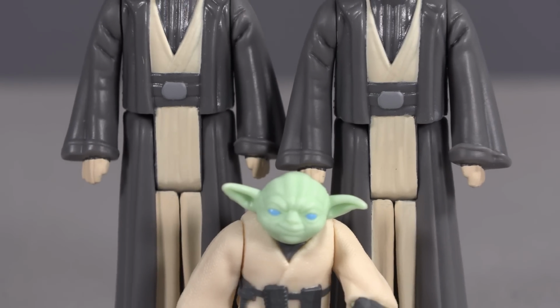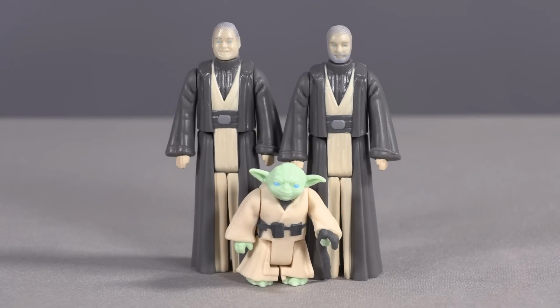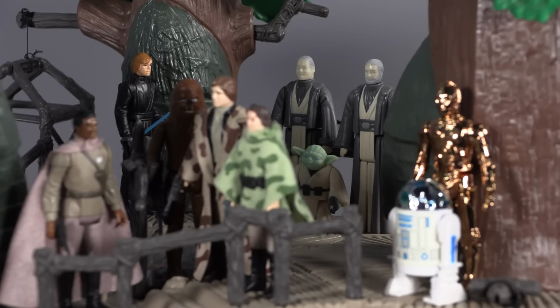Yoda is the standout figure in this trio because he's both vintage and at the same time reimagined, and I find him to be the most visually striking of the 3. He really anchors this figure trio from an artistic standpoint. Your eye just focuses in on him, and they look great standing together. And of course, they look awesome on the Ewok village intermixed with all the heroes from Return of the Jedi.